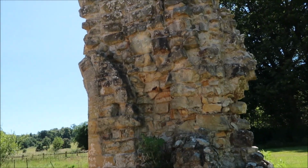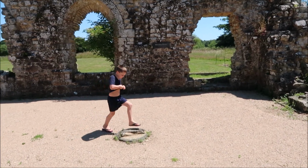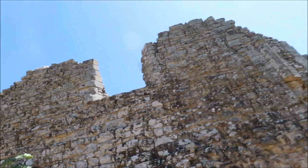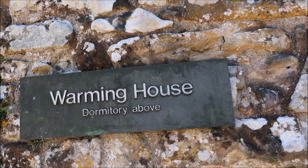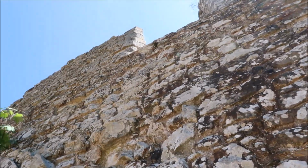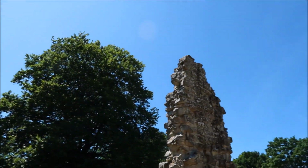So here we go, guys. We are in the part right down the back, which is the warming house. So, this is it. The dormitory above, which obviously is not a lot left. That's about it, because it's just all open.